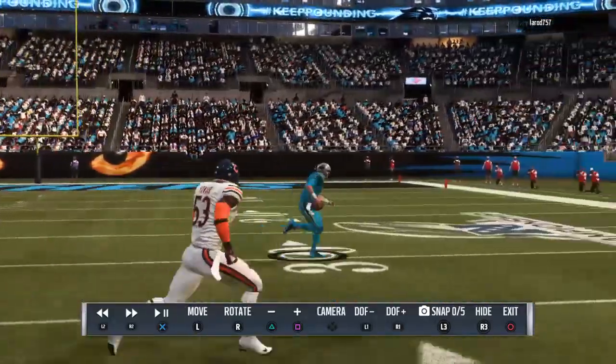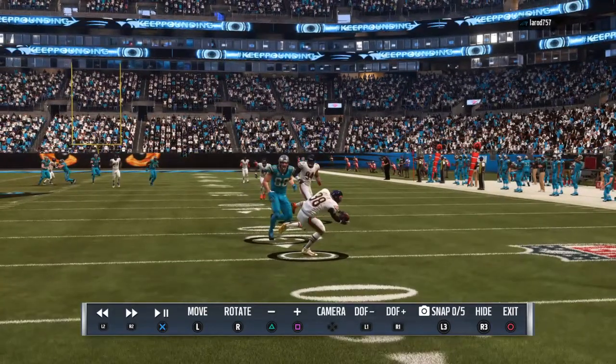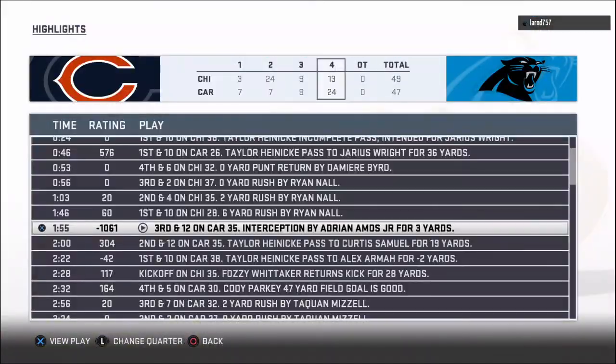I was scared, with 3 minutes and 30 seconds left, that he wasn't gonna get out of bounds. You should have been gearing up the offense. Yeah, I know. I should have ticked down the clock, man. No, but I had 2 on the clock.